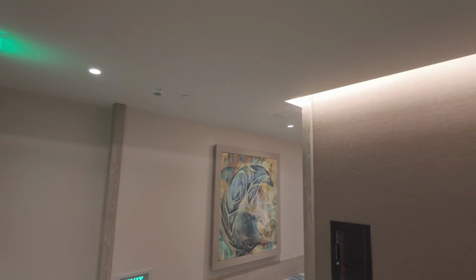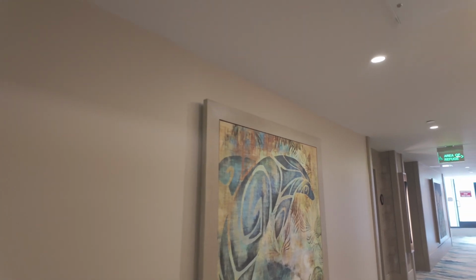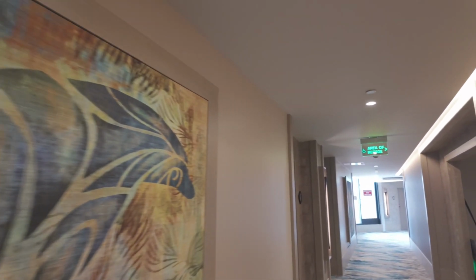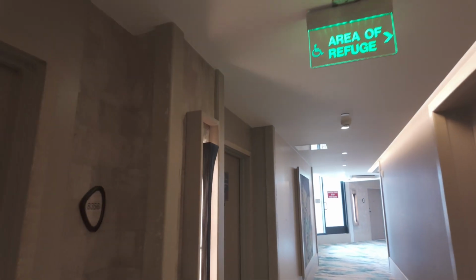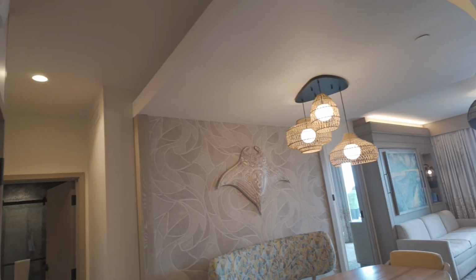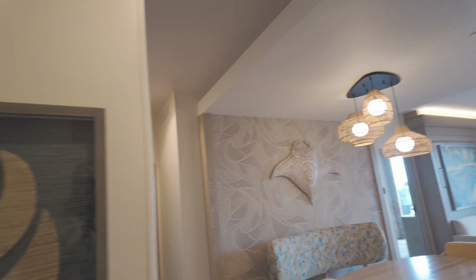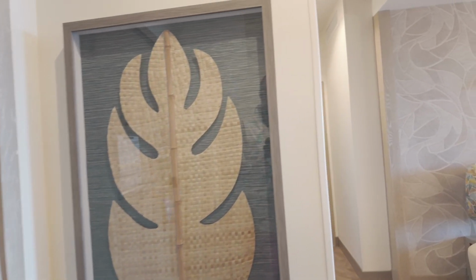Here at Disney's Island Tower at Disney's Polynesian Village Resort and Bungalows. We're heading to our room, which is 8356. This is a one-bedroom suite. One-bedroom suite.